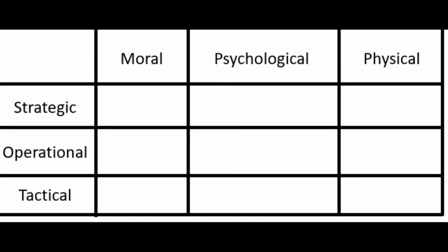So the left-hand side used to be the ones that people were used to working with. You had plans on the strategic level that you wanted to do. You would set up an operation to accomplish those strategic goals, and then on the lowest level, on the soldier level, they would make tactical decisions to make stuff happen.